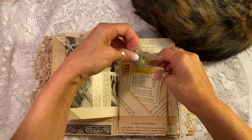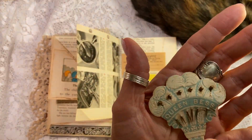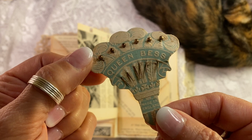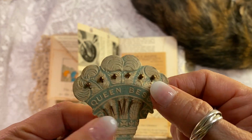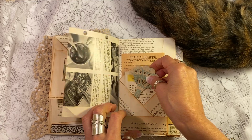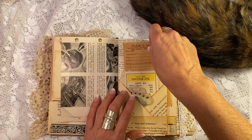And here it is. I had this in my video yesterday, and I got some emails about whether I would sell them individually. The answer is no. They go straight into my journals. Look at that. Queen Bess. And these are little pins here. These are the small pins. And this one here is one of the only ones that they were all in the collection. So that's getting tucked right in here. It's precious. Be careful. It's got the sharp little pin ends.